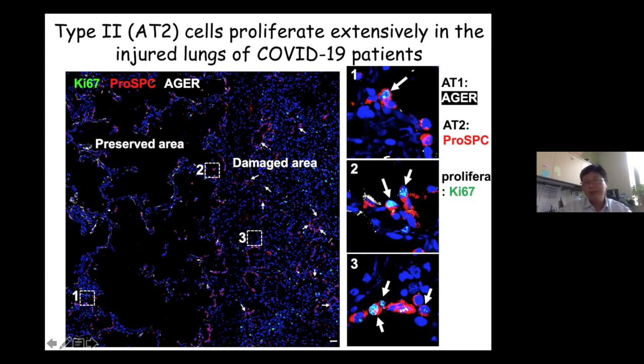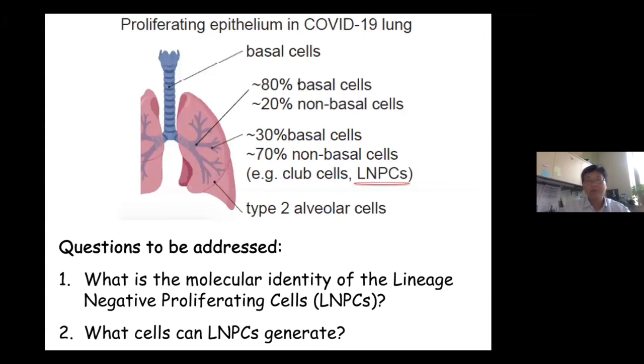In the preserved area, you do occasionally see some proliferating type 2 cells, but very few. In contrast, in the damaged area, you see extensive proliferation of type 2 cells, suggesting that they are responsible for making new type 2 cells and also differentiating into type 1 cells to regenerate the lungs. So I put all these proliferating cells in this cartoon to show you that in COVID-19 lungs, in the trachea and in intrapulmonary airways with diameter larger than 0.5 millimeter, the majority of proliferating cells are basal cells. But in small airways with diameter smaller than 0.5 millimeter, the majority are lineage negative proliferating cells.